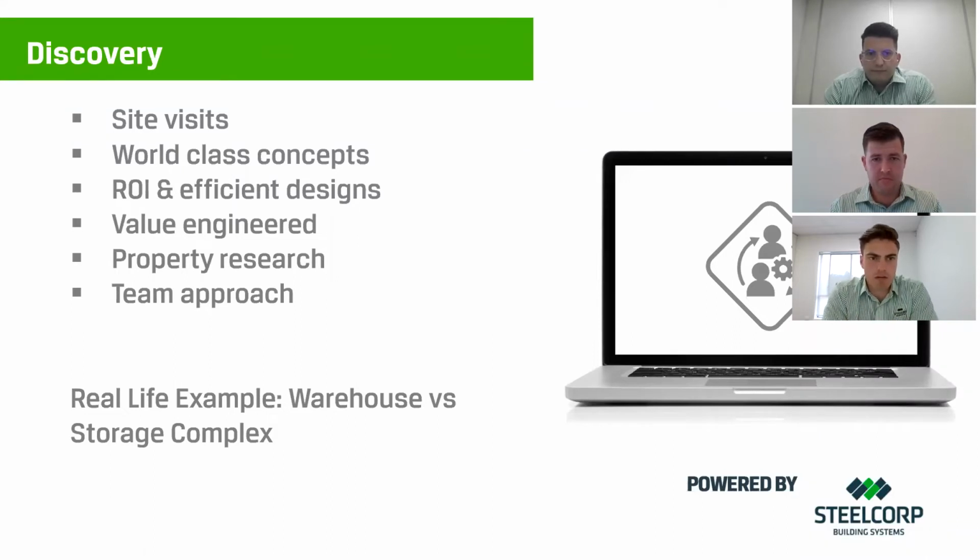And then the next point here is world-class concepts. So we have the ability to generate some pretty cool concepts. This is a bit of a fun one to work on, the design and make your structure stand out pretty much, a unique structure. So yeah, we work with you to come up with some good structures there for you to visualize, and also along with that elevation drawings so you can see the finer details and your dimensions and so forth.